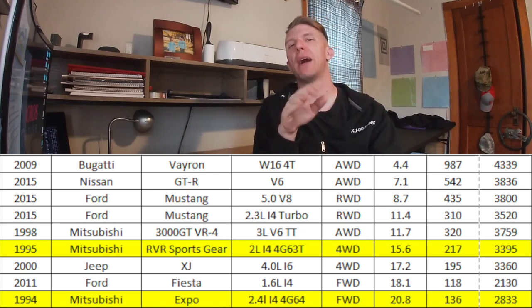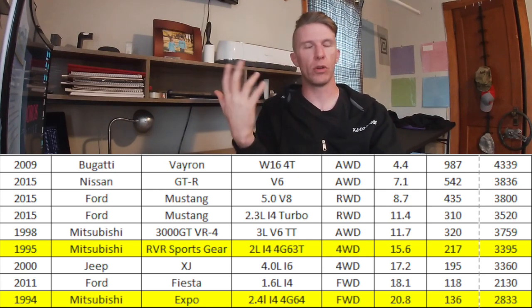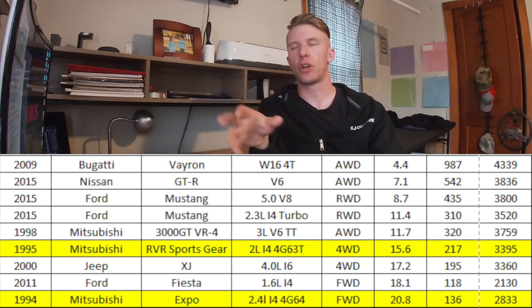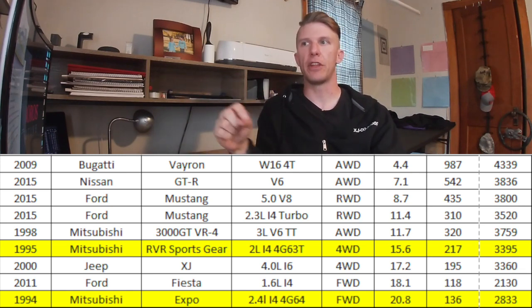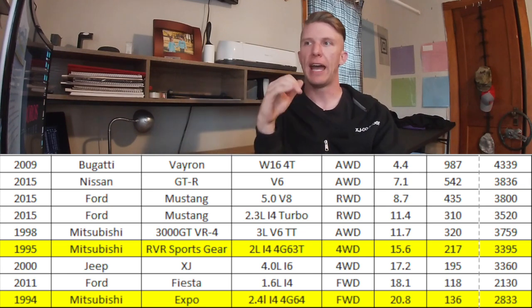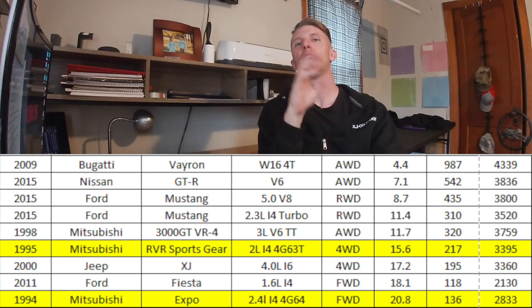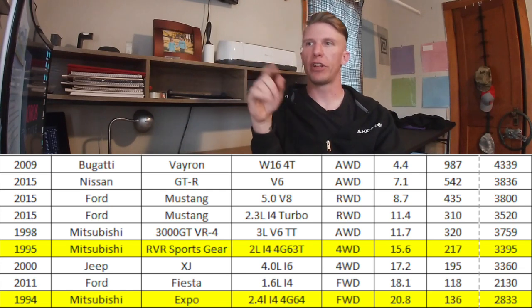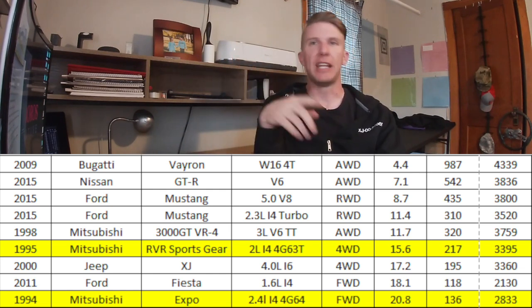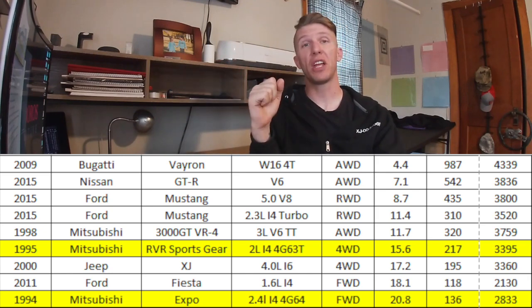I know, giant mouthful. So, as you can see, the Mitsubishi Expo, or the Eagle Summit, or the Dodge Colt base, bare bottom, like your 4G64 that we got in the United States, is down here at the very bottom at 20.8 pounds per horsepower. And then when you look at what they got in Japan, the RVR, that was at 15.6 pounds per horsepower. Not all that terrible, not that bad looking. Especially when you're talking about a minivan.